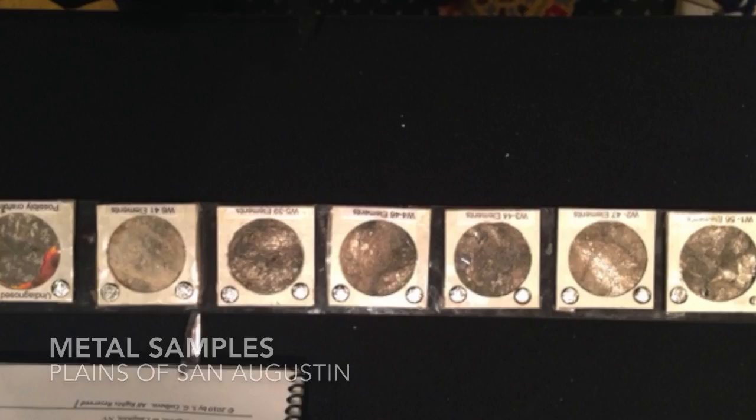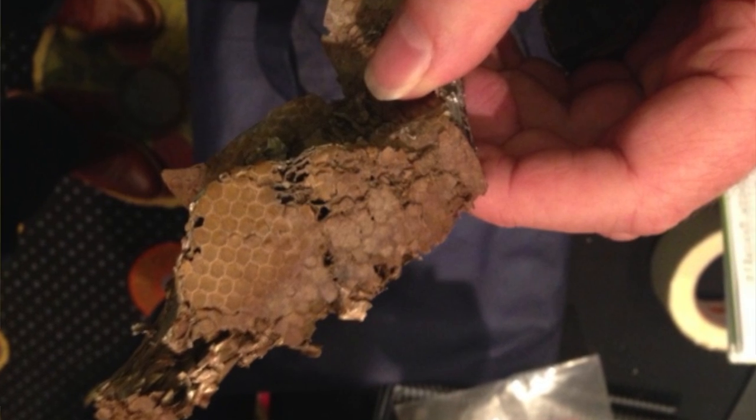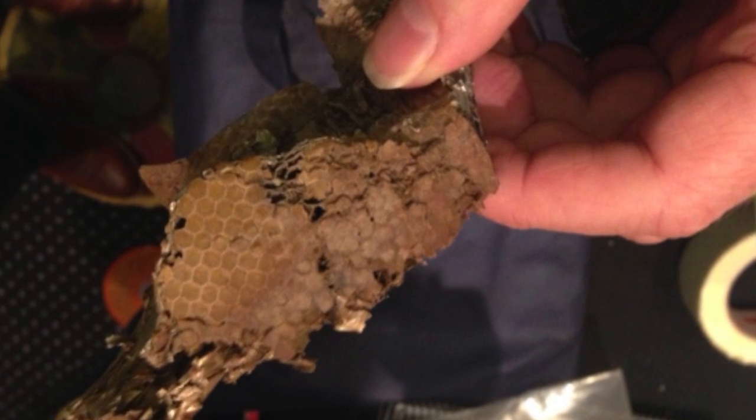And this piece of wreckage, it was very light when I got to handle it, very strong. As you can see from the photos, it's a type of honeycomb structure. And I don't know really what would create such a structure, but it's very light, very strong. It definitely looks like a piece of something that would be flying in the air with an outer piece of hull still attached to it.